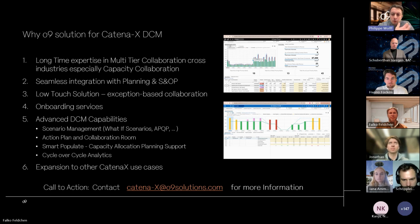And last but not least, today we talk about the DCM use case. In our roadmap, we want to enable many more Catena-X use cases. So going with o9, you can also get a chance to benefit from the broader ecosystem. I'll stop here. Again, feel free to reach out to Falco or myself, or via this email address to know more. We're happy to set up a demonstration of what we can do and share lessons learned, and happy to answer any questions in the Q&A later. Thank you very much.